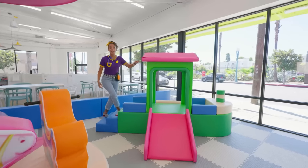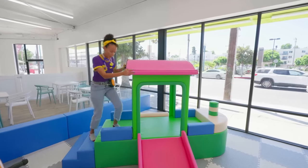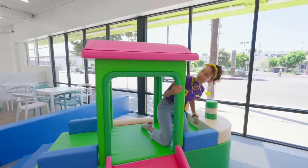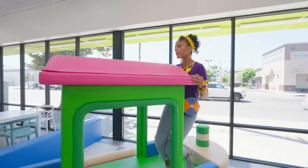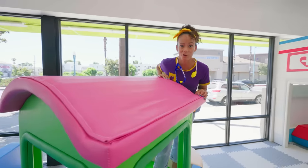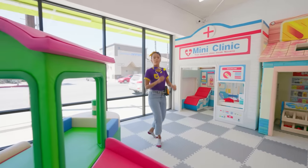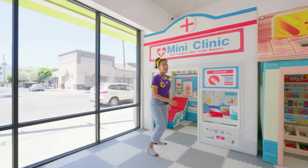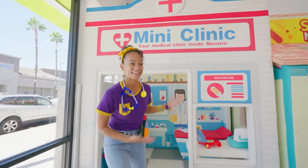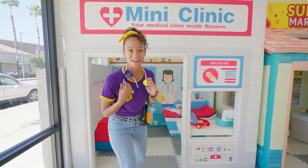I wonder where this stethoscope goes. Oh, look at this cool thing. Ooh. Hello. Oh, let's look up here. I don't think this is where our stethoscope belongs. It's really fun though. Whoa. Hey, look, mini clinic. We found it. This is a doctor's office. The stethoscope definitely belongs there. Come on.